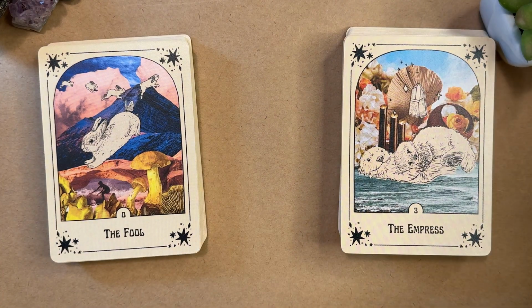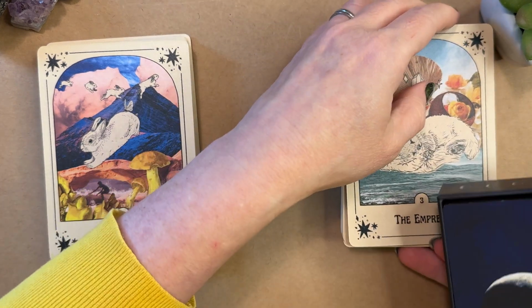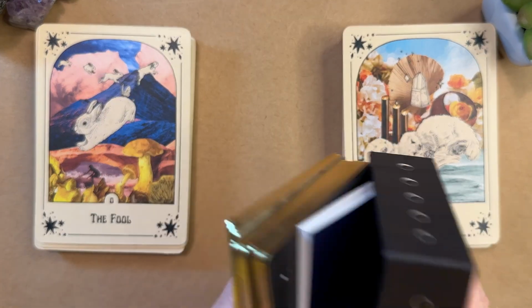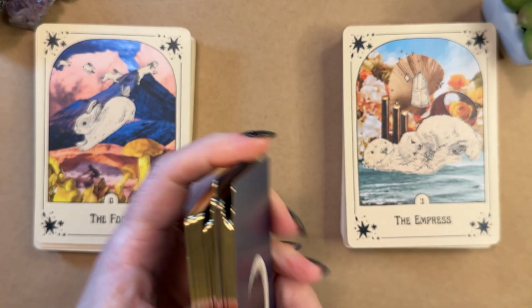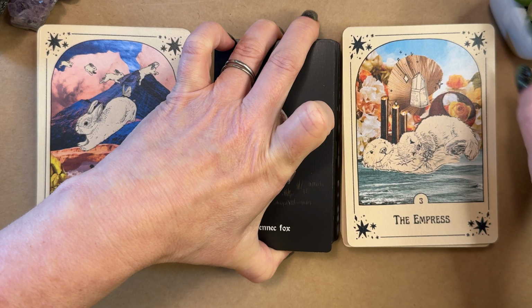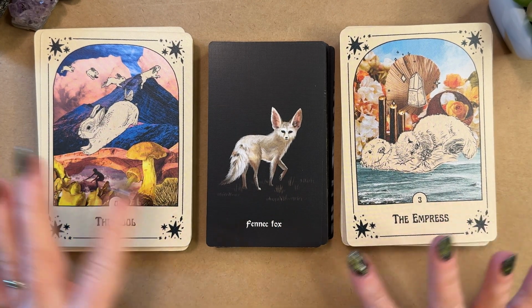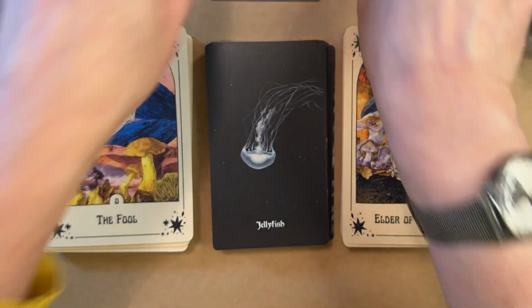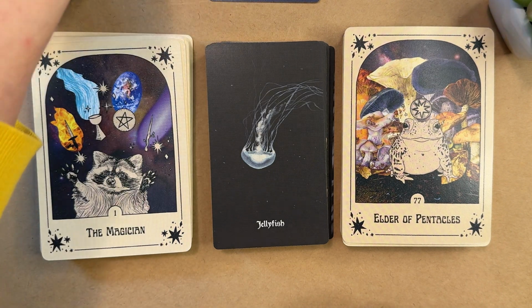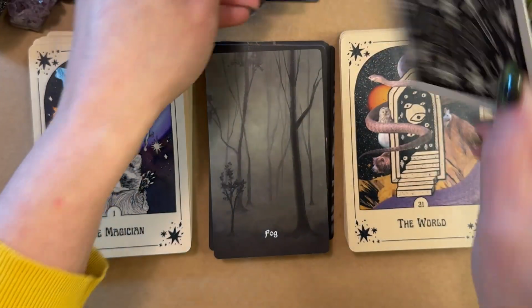So let's talk about pairings. One of my first pairings was the Nocturna Oracle. Since this deck is so light, it has all these cream colored borders, I wondered how something very dark would work with it. And again, because the Nocturna is all animals, I feel like it's visually such a great storytelling. So I just really like this pairing, and I was surprised.